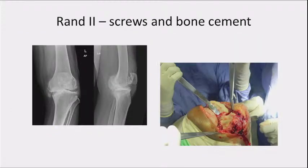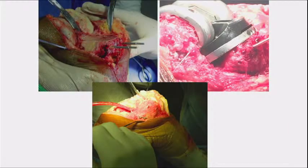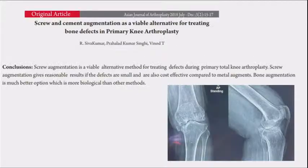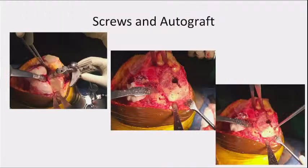When it's between RAND 2, screws and bone cement, you do your regular cuts, fill those defects with 1 or 2 screws and fill it with cement, and then you can get away with good results. We also published these results long back, and we were able to get reasonably good results. But one point of caution: do not use screws in severely osteoporotic bone, because they will collapse terribly over a period of time. And then we switched to screws and autograft.